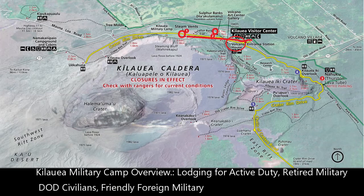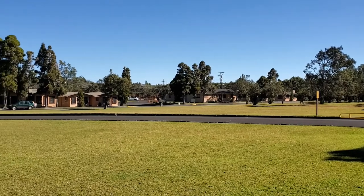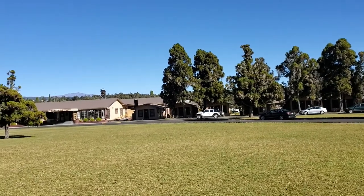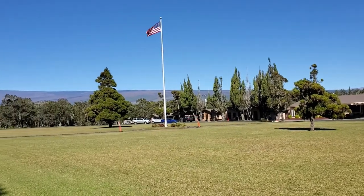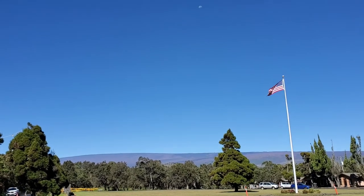After the sulfur banks, go back to the parking lot at the steam vents and start heading west towards a place called Kilauea Military Camp. You'll see it on the right-hand side. And this is mainly for active duty military, retired military, DOD civilians, as well as foreign friendly military. It is a very nice and quiet place for military folks and their families to relax. You can see Mauna Loa over there in the background.